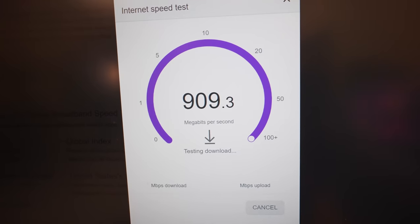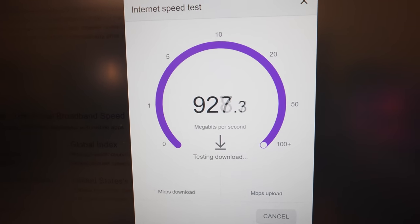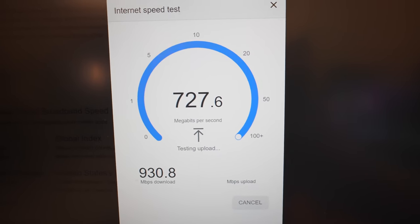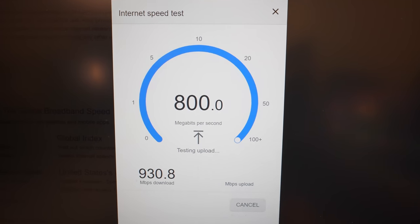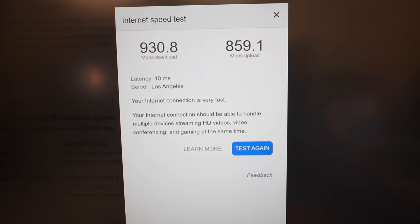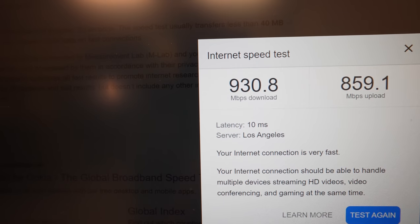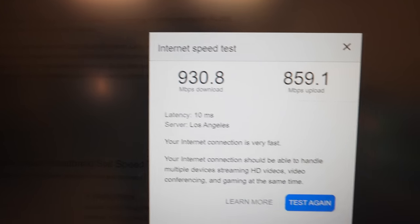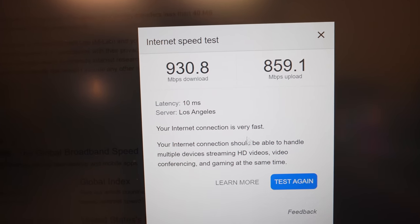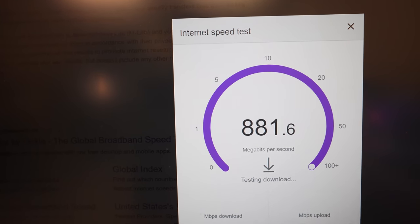Go, go, go. 930 is the score to beat. And it looks like we're just there. Oh, exactly. We are 0.7 megabits per second faster on the download. Upload speed, we need to beat 904.8, which we did not beat. We went down a little bit on the upload speed. So more or less the same download, and upload looks a little bit lower, but there's tons of variance here based on a number of factors. I'm just going to run the test again just to see if anything changes.